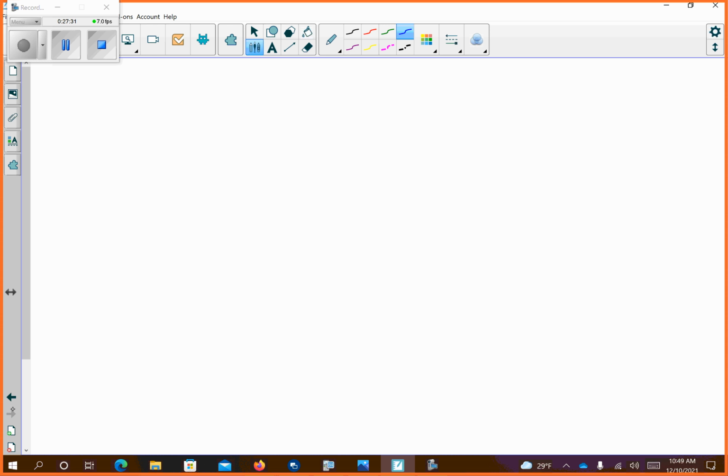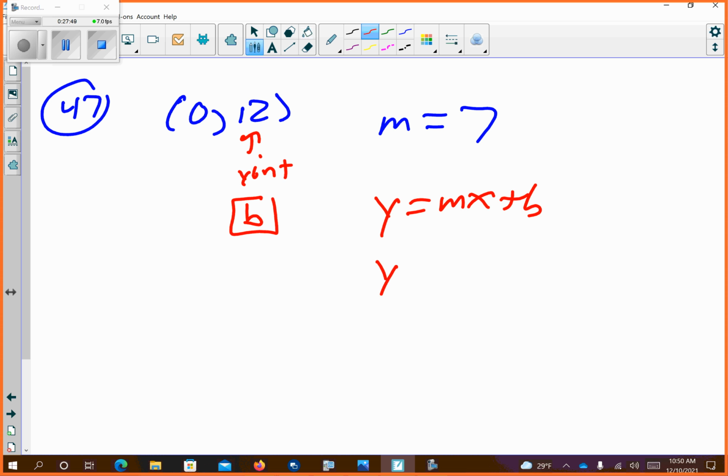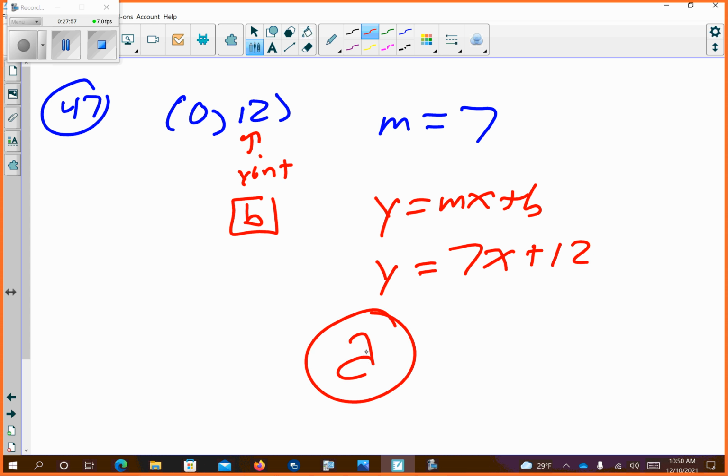For 47, you have 0, comma 12. What's special about 0, comma 12? Yeah, that's the y-intercept. The y-intercept is b. Agreed? So if you have y equals mx plus b, do you have enough information to solve this answer? I hope so. The slope is 7. Bring the x along. Plus 12. 7x plus 12. A. That's an A if you don't decipher my stuff.